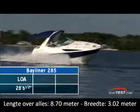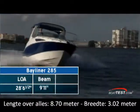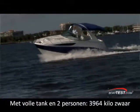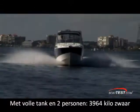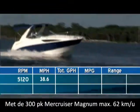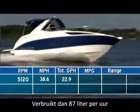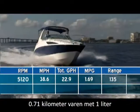The Bayliner 285 has a length overall of 28 feet 6.5 inches and a beam of 9 feet 11 inches. She also has a draft of 3 feet 3 inches. With full fuel and 2 persons on board, we had a test weight of 8,751 pounds. The 300-horse catalyzed 350 Mag Merc cruiser engine pushed us to a top speed of 38.6 miles an hour at 5120 RPM. That translates to 22.9 gallons per hour, 1.7 miles per gallon, and a range of 135 miles.